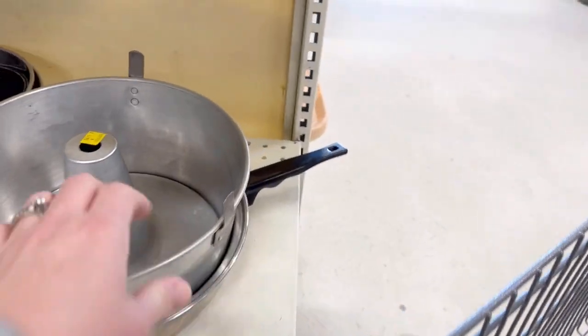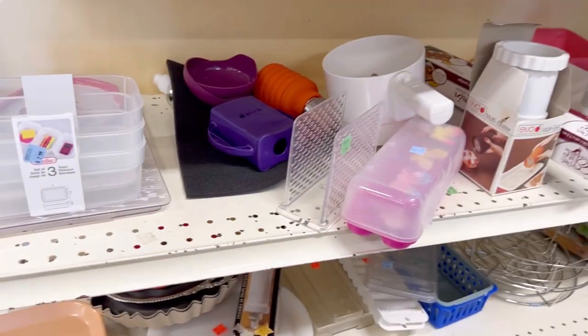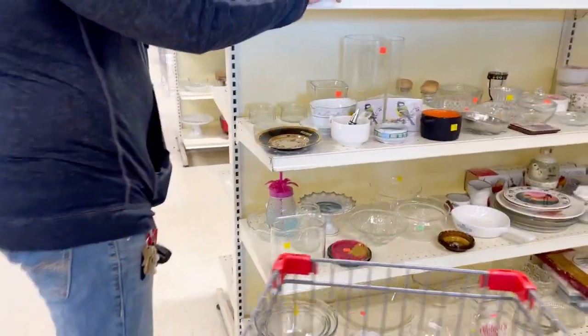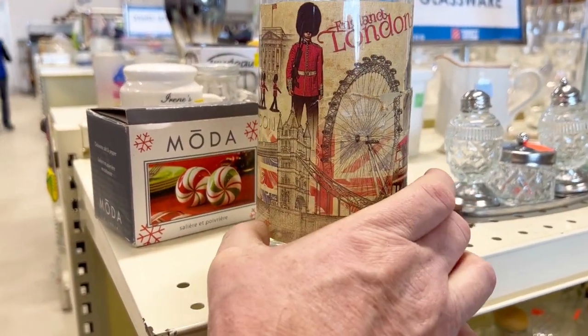It's an old angel food pan. That's a big one. What'd you find? I didn't see that. Looked right past it. Kind of a paper mache thing. It's kind of coming off. That's too bad because it's cool.